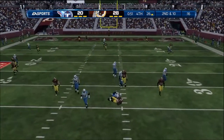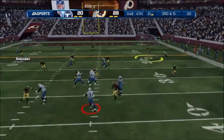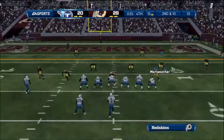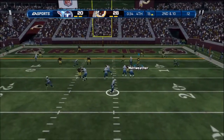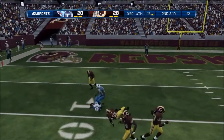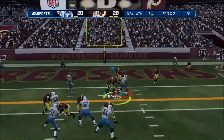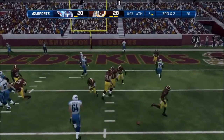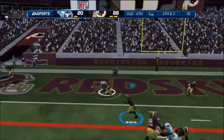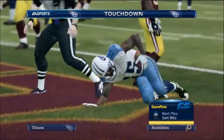They're going to get him here for 3rd and forever. Looking to the right side and throwing. On the money. Second down and 10. Throwing now to his left. The formation here, shotgun. Working that left side. Touchdown. And this game just got a whole lot more interesting.